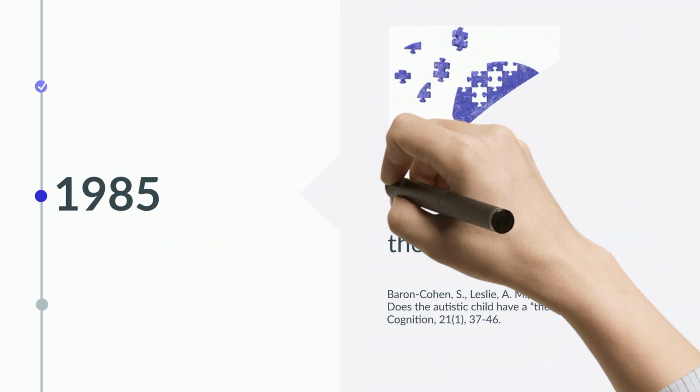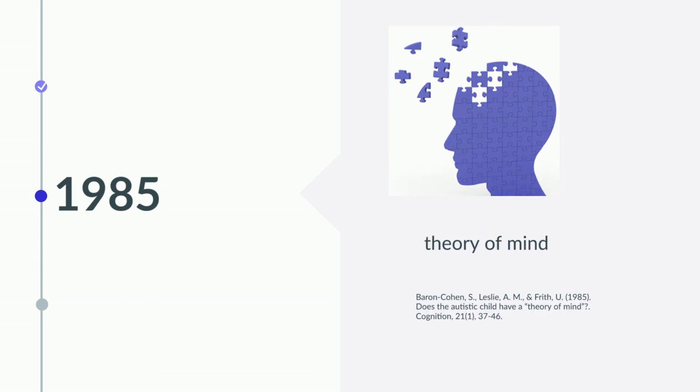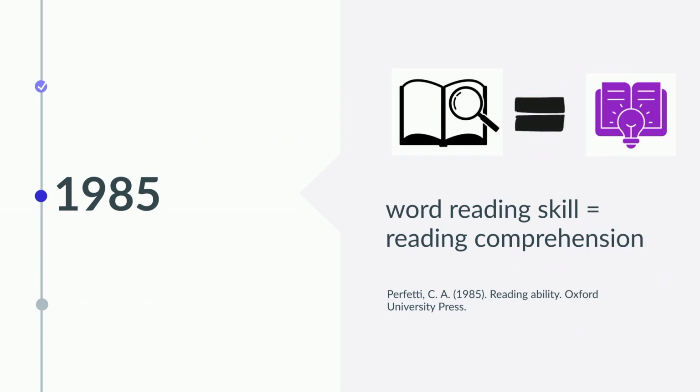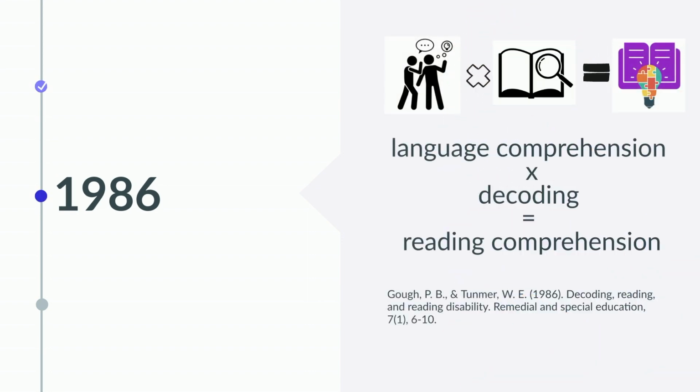Now, while there's been lots of talk about how difficult it can be to learn how to decode words, in 1985 we began to realise that comprehending what others think or believe can be challenging too. By 1985, we had evidence to show that reading comprehension was definitely the product of the ability to decode words, by comparing non-dyslexic readers with readers with dyslexia. But shortly after, Gough and Tunmer had us realising that it's a little more complex than that.